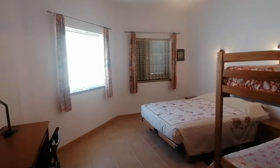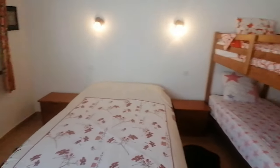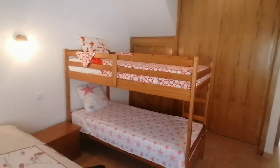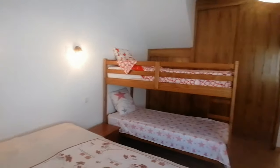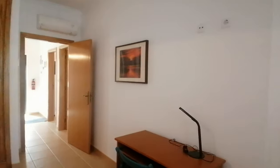Here you have a very big bedroom. It easily fits, as you can see, a double bed and a bunk bed and two bedside tables. They're here. Built-in wardrobes, little desk. This is for TV connection. And we also have air conditioning. This is the remote control. So it heats and it cools.